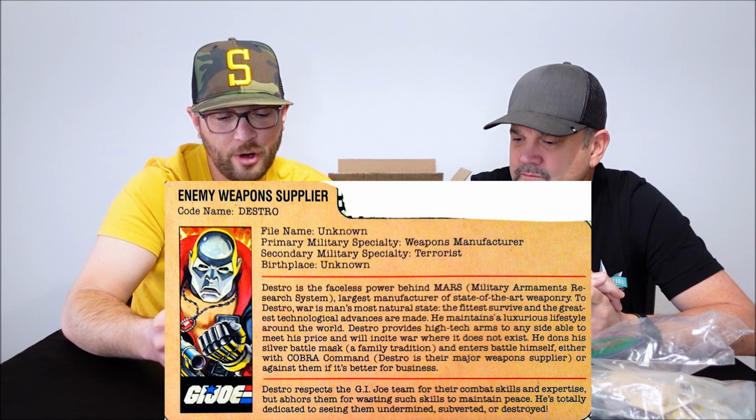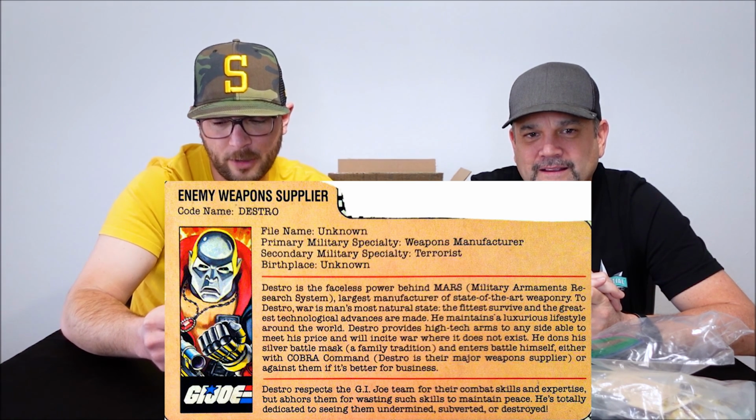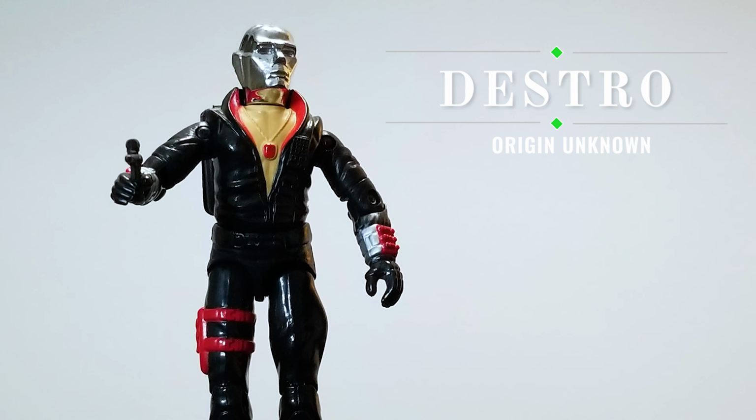All we know is he's got a chrome dome, and he's a faceless power behind Mars, the military armaments research system, the largest manufacturer of state-of-the-art weaponry. Interesting. Super cool. So that's Destro right there coming out of the bag.